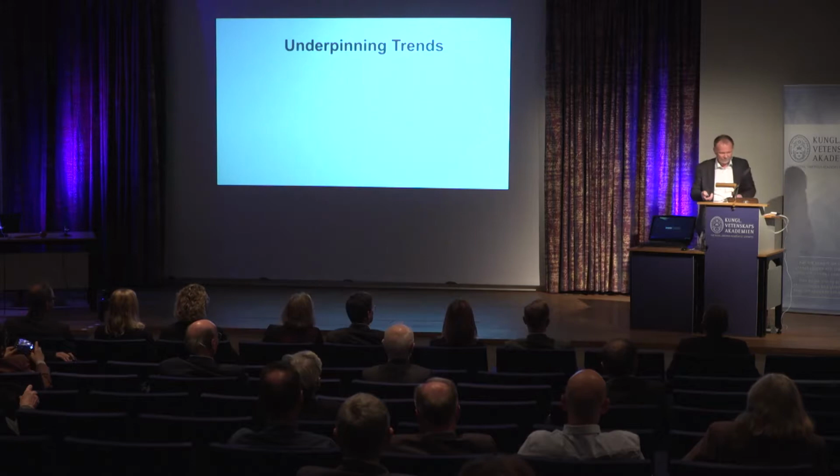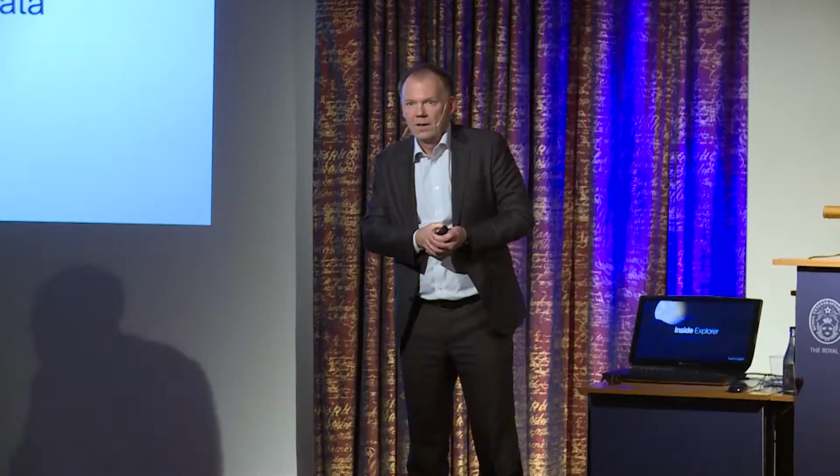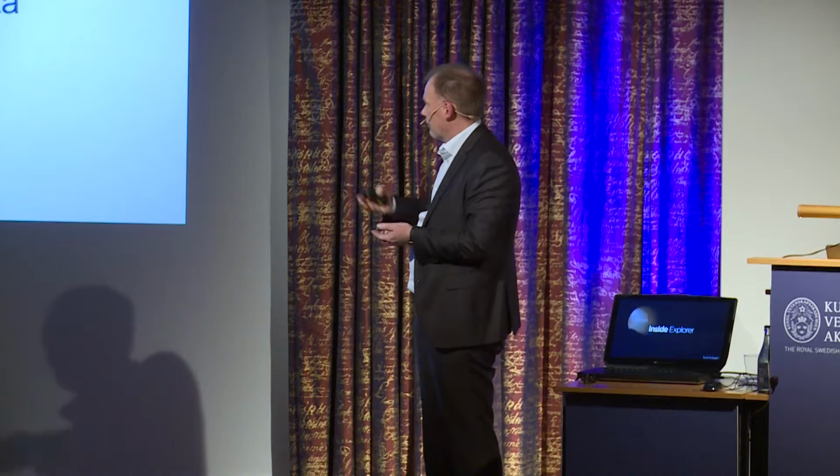The third thing is that we have access to very large and complex data. And that access is very general. So you can just download data from the net. We are generating it, we're making it publicly available. And this is a very new phenomenon for us as well.